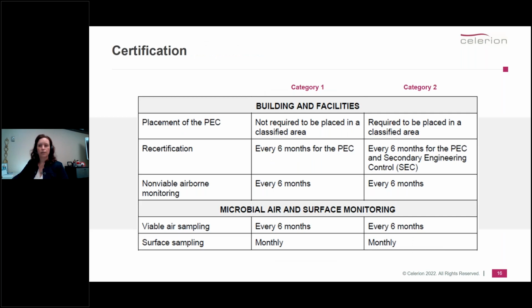Celerion's compounding suites are certified by an outside vendor every 6 months. The suites are certified to the requirements of USP 2019. This includes having the suites and primary engineering controls certified. Certification includes testing of all the HEPA filters, viable air sampling, as well as viable surface sampling. Additionally, monthly surface sampling is done in-house.